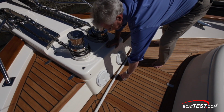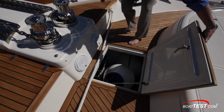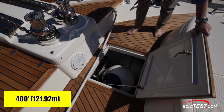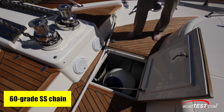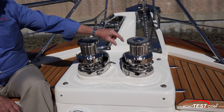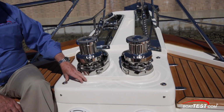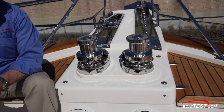In the center is access to the rode storage locker. 400 feet of chain for each anchor, and it is 60 grade stainless steel chain. I'd like to see a high raised edge around all of this so that when we wash down the chains as they're coming aboard, the water will run into drains and then overboard instead of onto the foredeck.